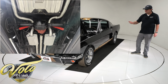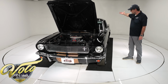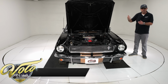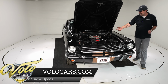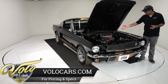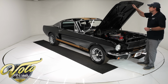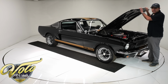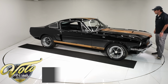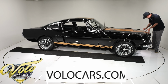The dual exhaust system looks fresh. This has disc brakes in the front. Fuel system's been replaced. Look up at the motor. It's nice and clean. Has a nice big finned aluminum extra capacity oil pan. Matches the valve covers. I think it says Cobra right on it. They did a nice job of the 5-speed upgrade installation. Looks like an aluminum drive shaft going back to the rear end. So underneath the car is clean.